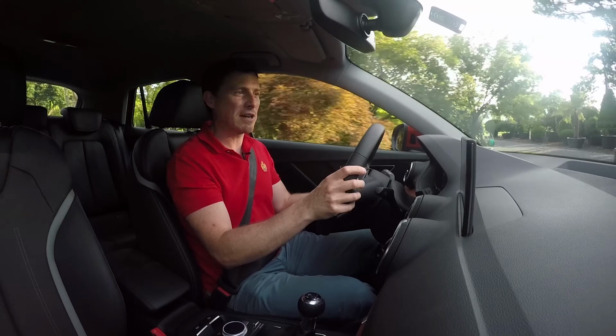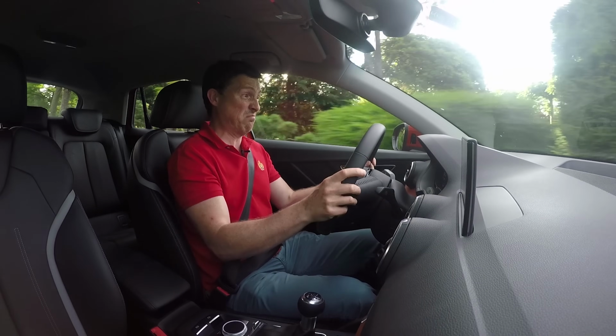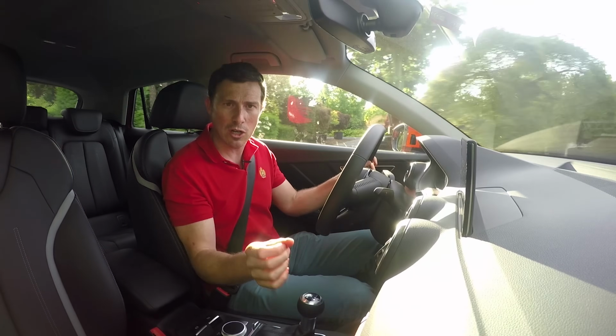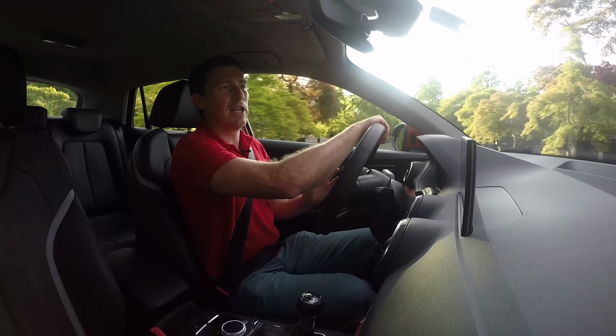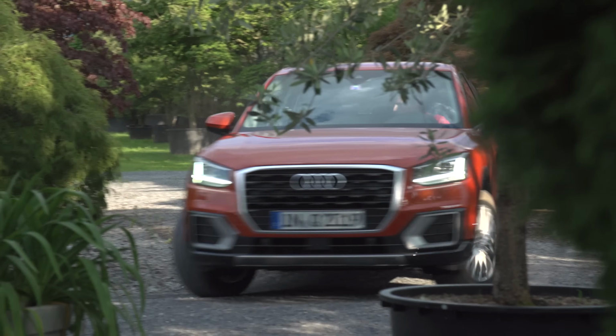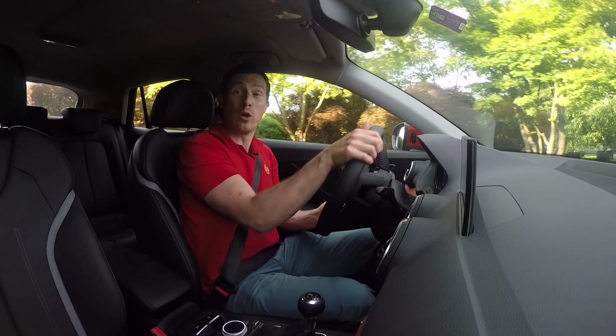The Q2 has something called progressive steering, and effectively what that does is it means that if you just turn the wheel a bit, the car hardly responds, and that keeps it nice and stable at high speed. But if you turn the wheel a lot, well, it really does turn quite sharply, and that makes it dead easy to do low speed turns, very tight turns, without too much wheel twirling.